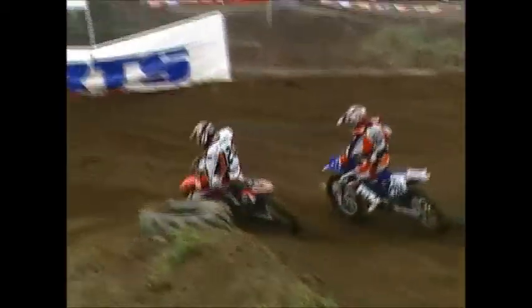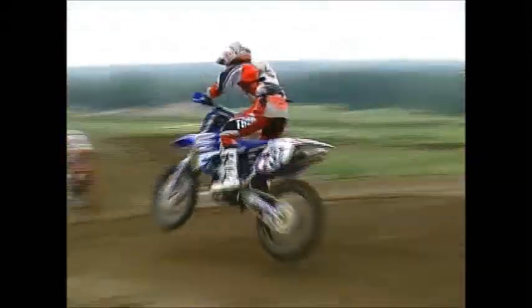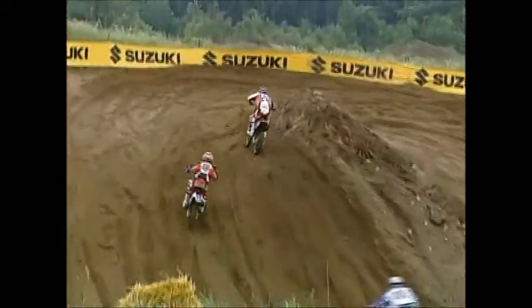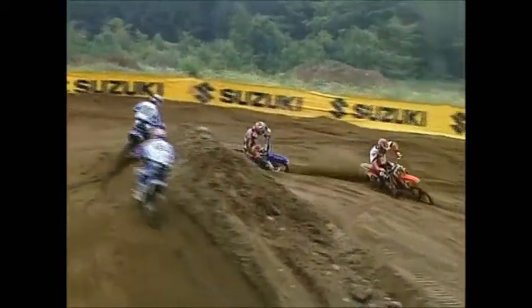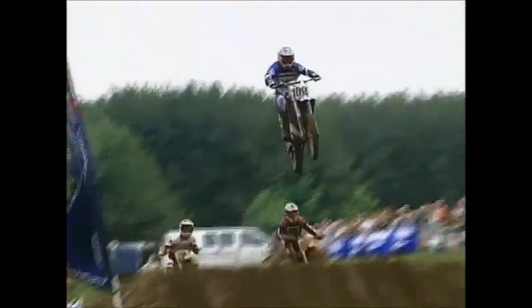Huffman takes the lead on the step up here, Trav, into the run. Look at the choices here. Stevenson, you gotta like it, goes one more inside. Cannot get it back, but he's still in the hunt. This is a long photo. This sand section, though, is so entertaining. Stevenson, a little guy, that's a big bike. I'd like to see that guy carry speed around those corners, but it looks like he was blocking his line.